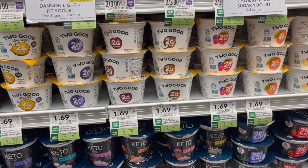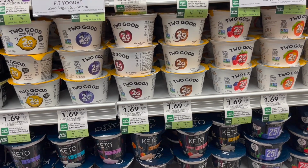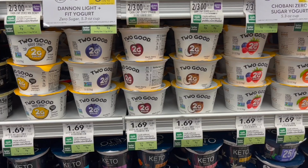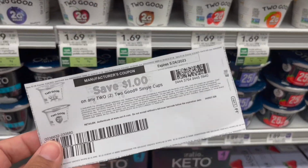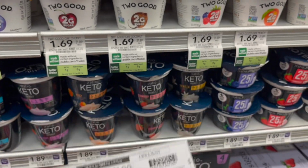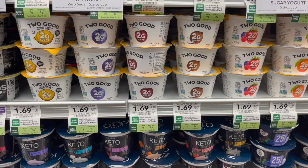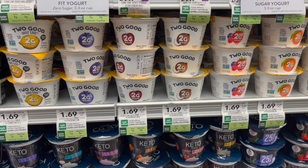I also have another bonus offer for the Too Good products on the cups and the smoothies that I'm going to go ahead and pick up as well. So I'm going to pick up 2 of these cups. They're priced at $1.69 each. They're not on sale. That will total me $3.38. I'm going to be using this $1 off of 2 coupon that I printed off of coupons.com. That will lead me to pay just $2.38 in store. Then I'm going to submit my receipt over to Ibotta for 75 cents back on each one.